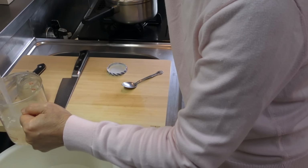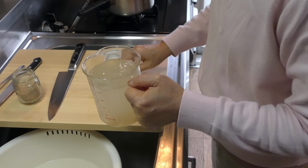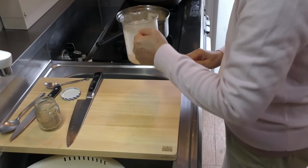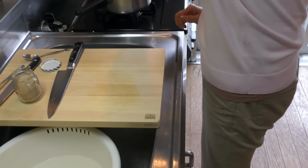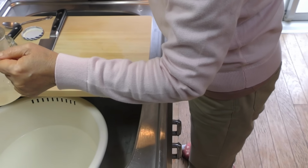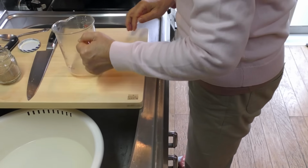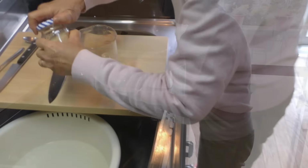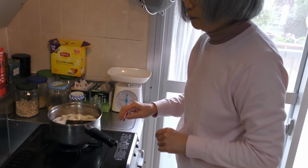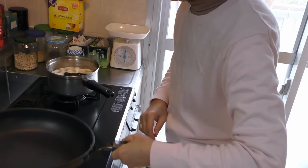It's 1 teaspoon, is it? Of dashi? Yeah. You can adjust it to your taste. So about 3 cups. It's 100 more, I think. So 600 milliliters. So you cook it until it gets soft. I see. Because daikon takes time to go soft.